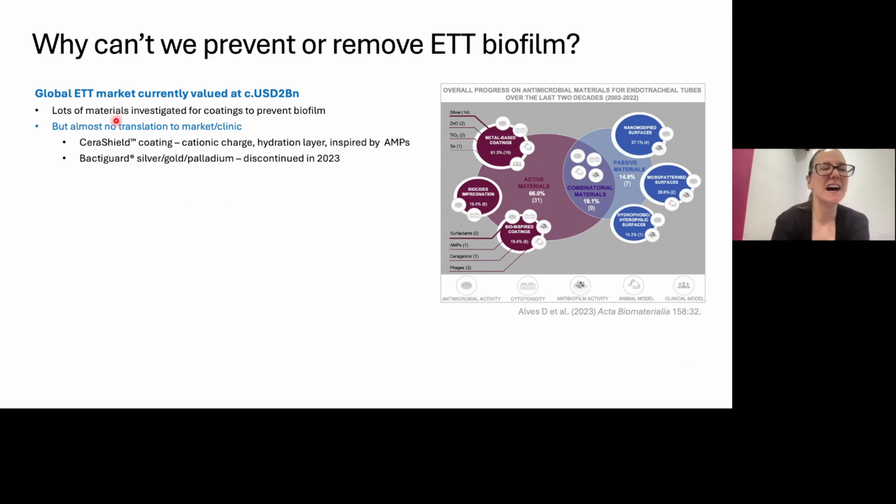That's great. So there were these two big companies who made products on the market. These were the TheraShield tubes, which had a positively charged coating, kind of inspired by antimicrobial peptides, and the Bactiguard tubes, which were coated with a noble metal alloy. But these two tubes are not hugely effective in improving patient outcomes, and they are very, very expensive, especially, as you can imagine, the Bactiguard tube. And that was actually discontinued last year.